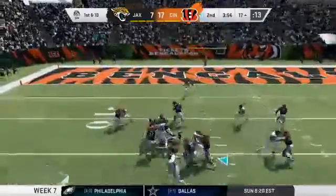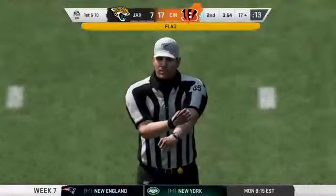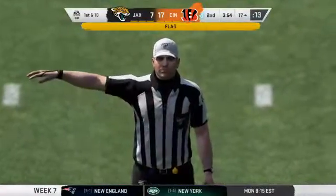It's 1st down. On the run, it's Mixon. And he'll be brought down. Oh, that's a face mask. Certainly looked like it. Indeed, here come the flags. Defense.